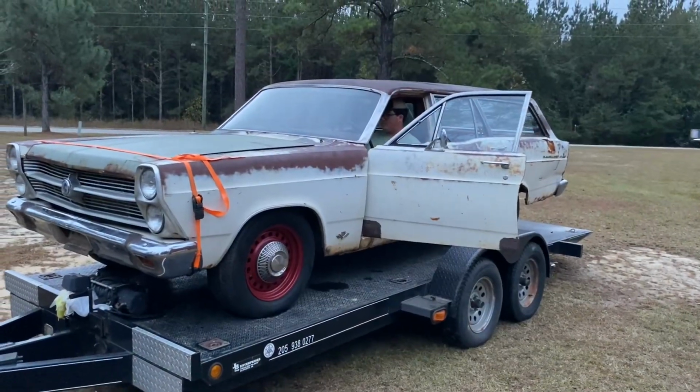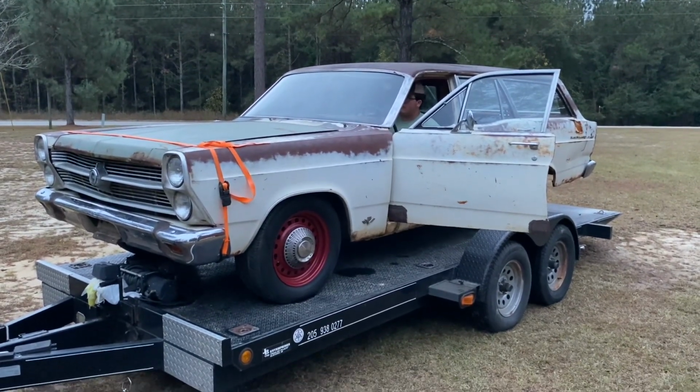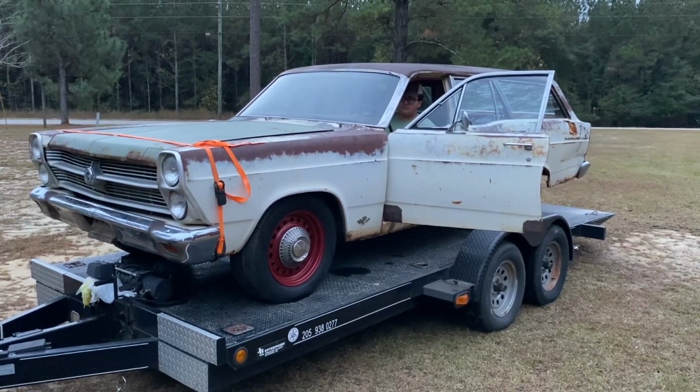Made it home with the old girl. We're gonna get her unloaded and put her in the shop for tonight. That's a cold start on it now. She cranks and runs good.